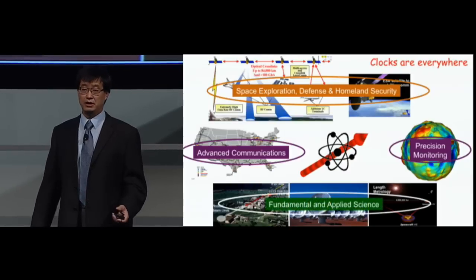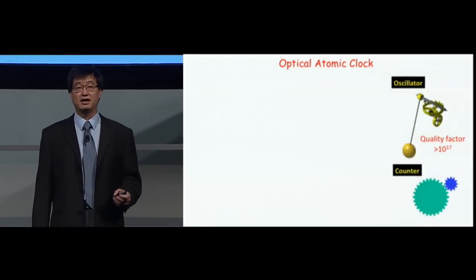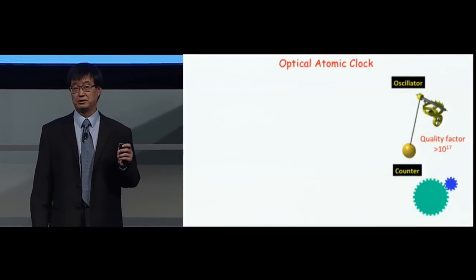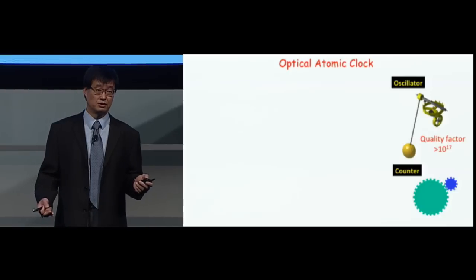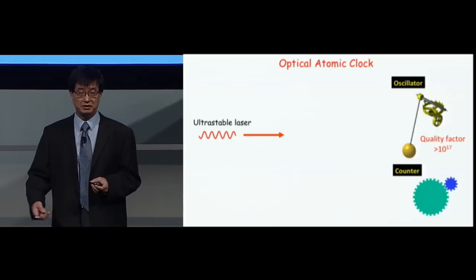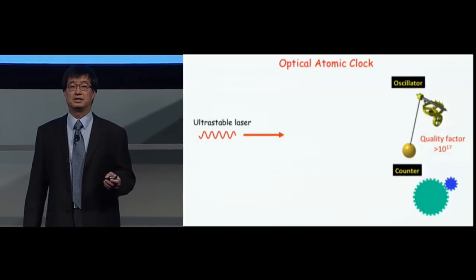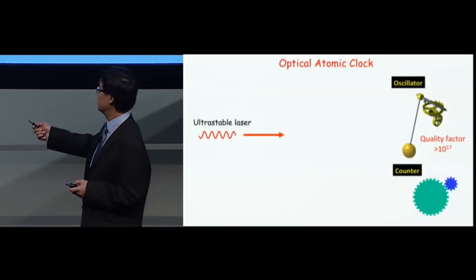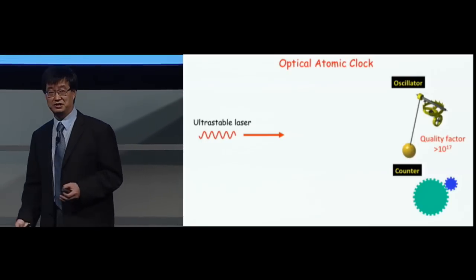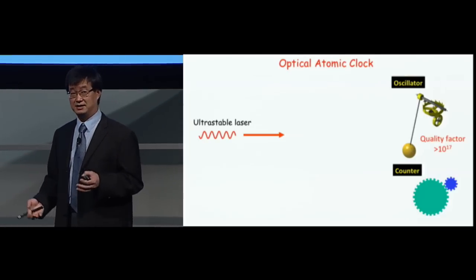So we all know that a clock has two basic ingredients. It has to have an oscillator that gives you a periodic motion, and you have to have a gear mechanism for record keeping. An optical clock has a very direct analogy to that. Our oscillator is an ultra-stable laser, a laser that's being held in my hand, and you can see this green light. In fact, we use the wave that's emitted by the laser as our pendulum, as our clock here.